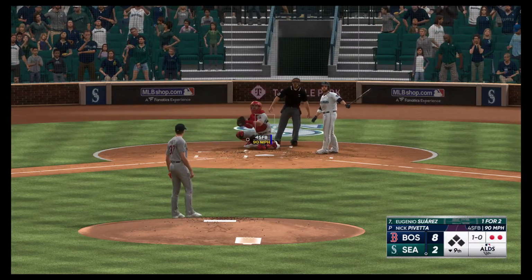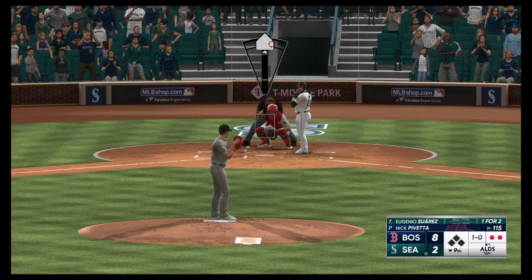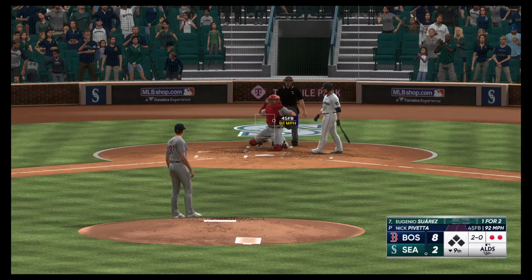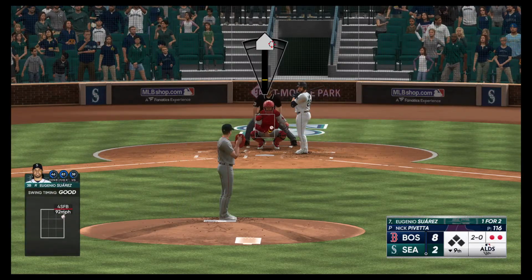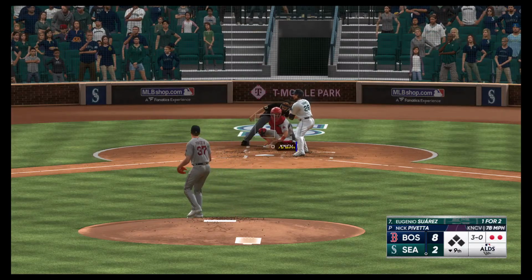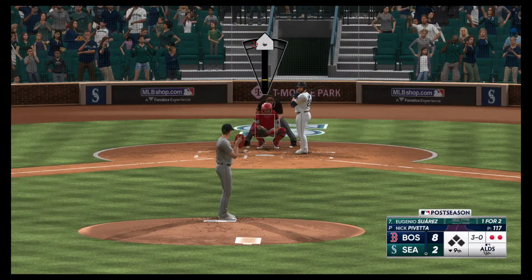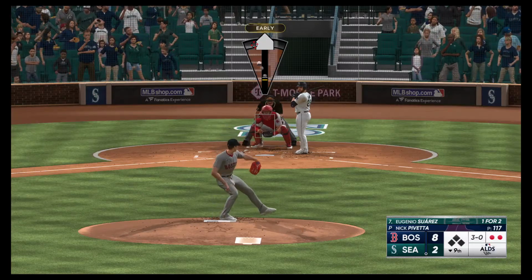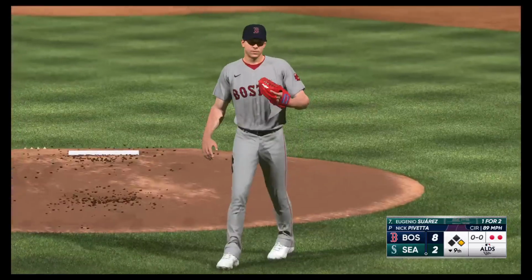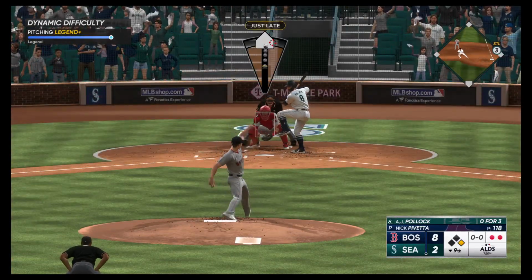And the first pitch misses for ball 1. Check swing, and he held up. The pitch. Now 3-0. That just missed. He walked him on 4 pitches. Well, he's been in a very giving mood today. A.J. Pollock at the dish.